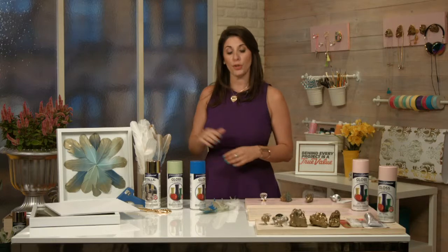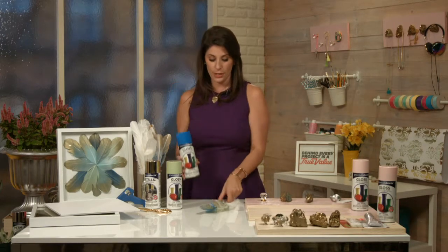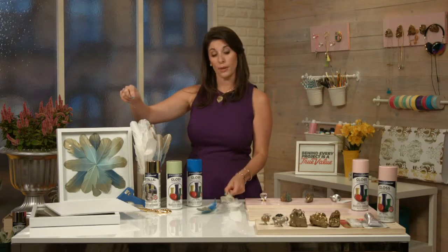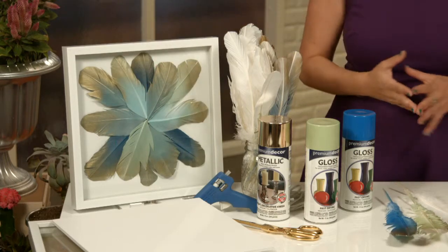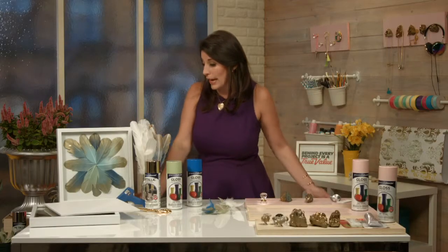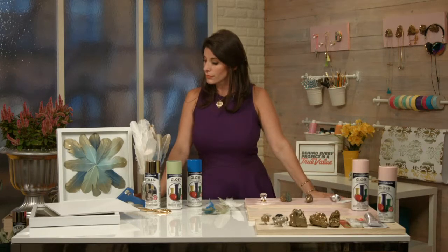So for this project, what you're gonna do is use a fun color spray paint. I use 3 colors here to layer. Once they're dry, cut them, use some foam core, and with your glue gun, glue them in a fun pattern. This is a nice little circular formation. And then you can stick that right in a frame. And in no time at all, it looks like a beautiful item that you could have possibly bought at a high-end store.